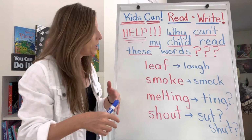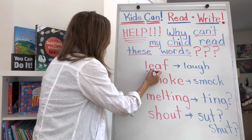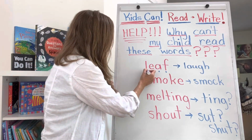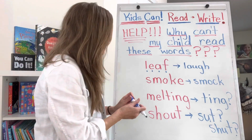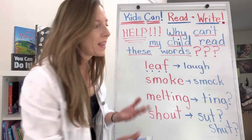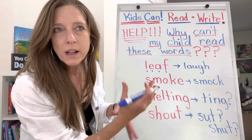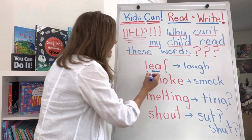Let's say your child starts to read this word and makes a sound. This is what I hear a lot of times from kids who are struggling and who come to me for help. They look at this word and they're working really hard to make those sounds. And it sounds like l, f. What does that sound like to you? Laugh. Some do l, some do ul. Ul, f. Laugh. Now what they don't know is the E and the A say E when they're together.